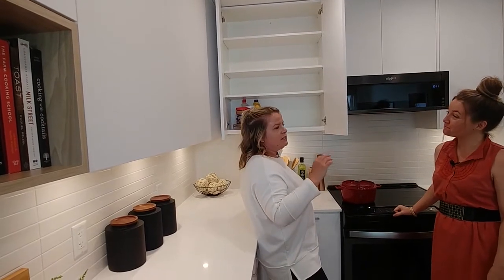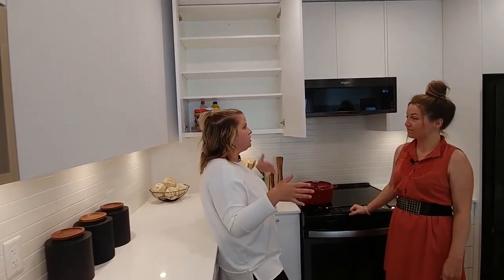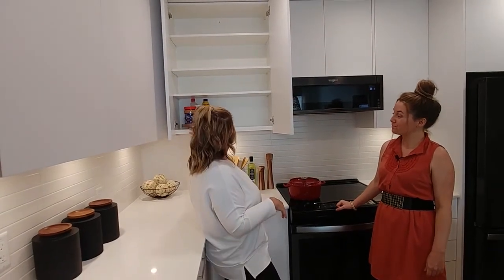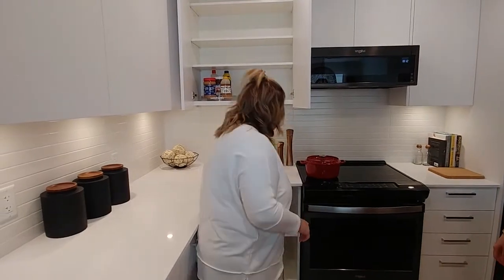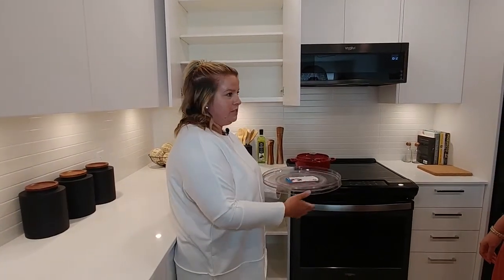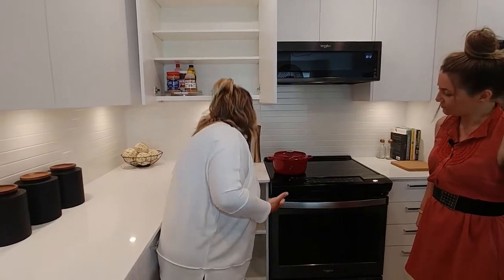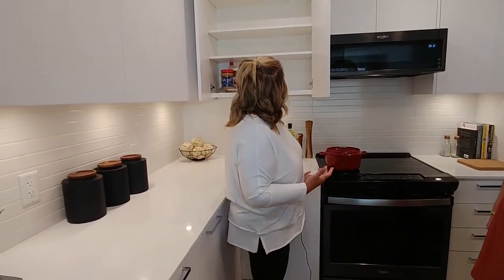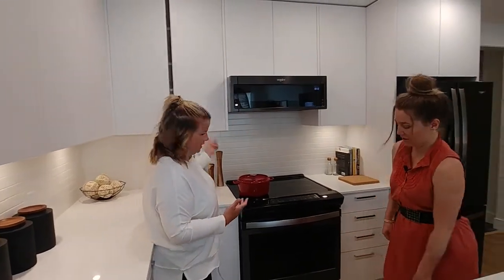They come in different depths, like 9 inches, 11 inches, 14 inches. I think I've actually got a big one down here, just to show you how big they can get. I've used these in bathrooms and mudrooms, you name it. Wow, I love that. What else do we got here?